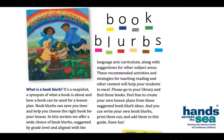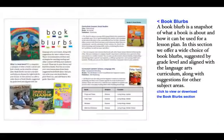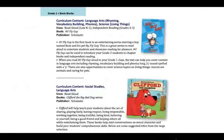The third section of the Teacher's Resource Guide is called Book Blurbs. It lists many, many books that Hands Across the Sea has donated over the years to the school libraries and how teachers can easily use these books in their lessons for various curriculum topics. Book blurbs show what curriculum content the book can be used for, along with its uses and quick class activity suggestions that teachers can adapt for their students' needs.